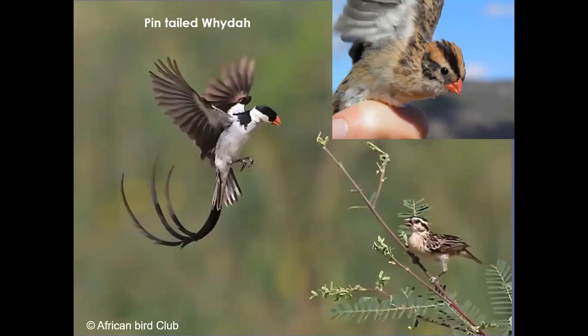So yeah, I don't know why he's having a bit of an altercation there with, might even be his own offspring and he doesn't know it. Very aggressive little bird. People don't like them near the bird feeder because they tend to chase away everything else. But such a beautiful thing to look at. Really a beautiful bird.